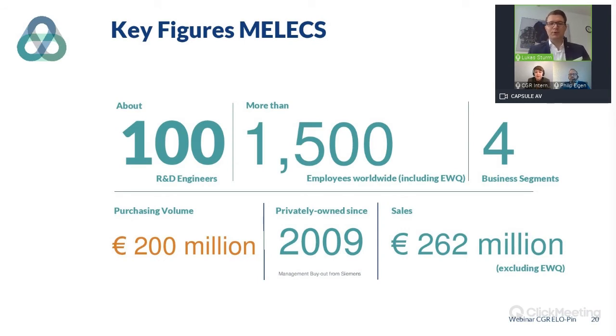So we at Melex have in total roughly about 1,500 employees working for Melex globally. And from these 1,500 people, we have 100 or currently a bit more R&D engineers, which shows what our main competence is. So we make electronics smart. And therefore, we have a lot of specific knowledge in the fields of electronics. We have 4 business segments, are privately owned, and have sales of 262 million euros.